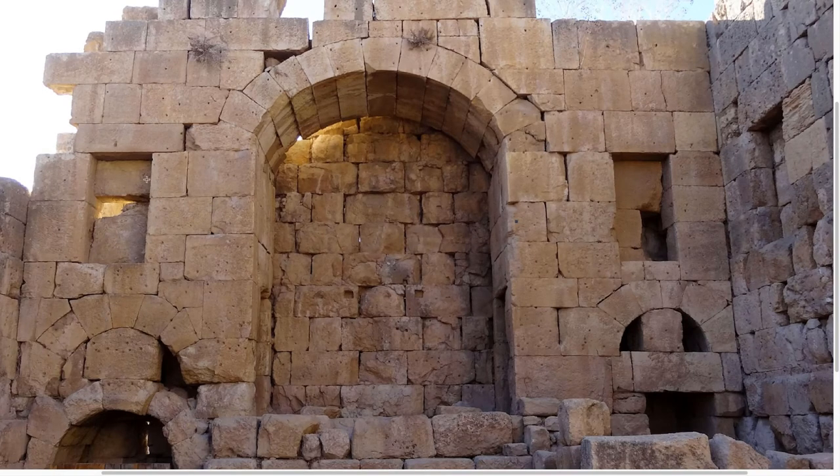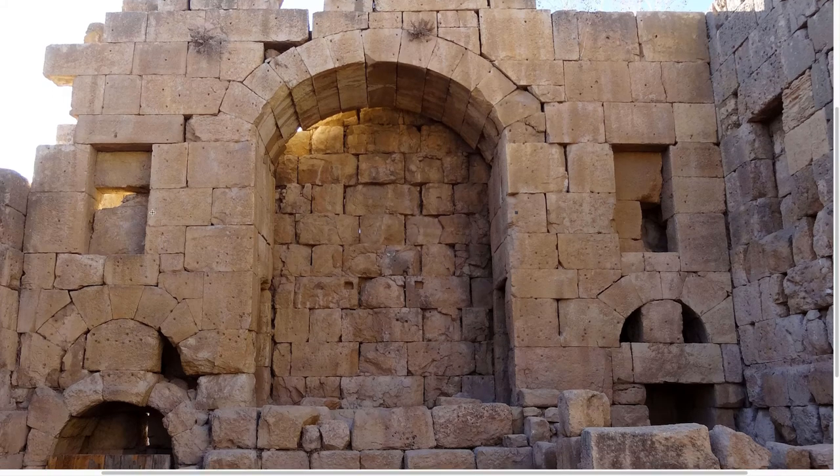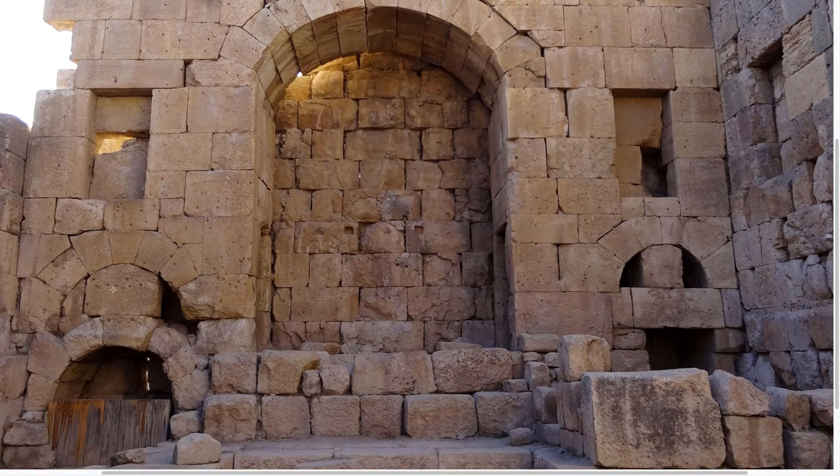Let's take a look at that. What purpose does this recessed rectangle serve? Just kind of blocked off. And again, the idea of halfway filled in, halfway not. So there, and then here we see it, another gap there, and a missing stone here.